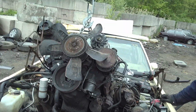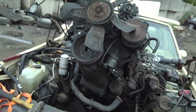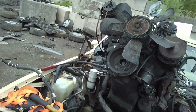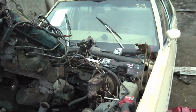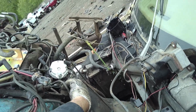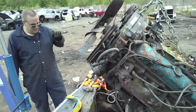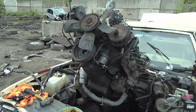Hope you didn't want the distributor because it's gone. Oh, is it? Maybe snap it. Ah, shit. Dead. It sucks. Oh my god. Wow. You don't need that part of it. The vacuum advance? Screw it. Yeah, you got one of the distributors somewhere. Yeah, it's true, I do. But one bolt's still on.